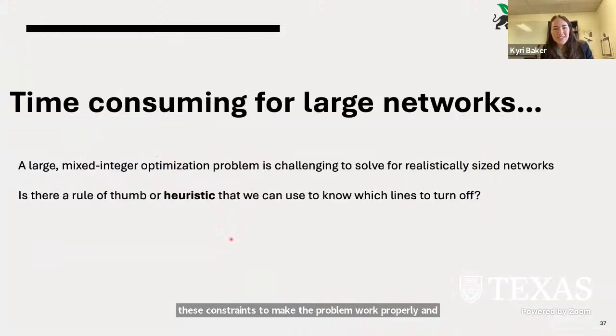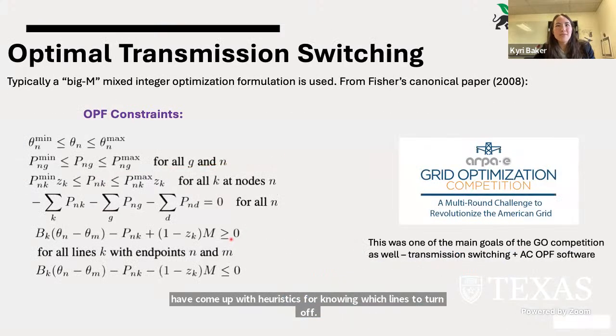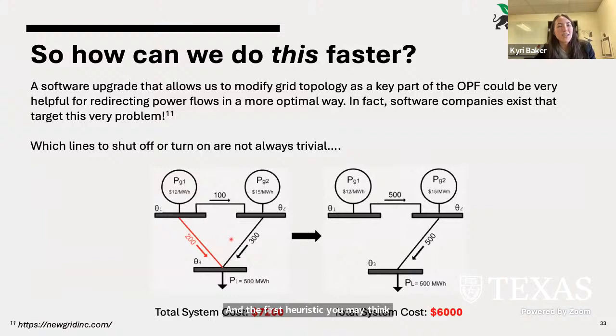Why don't we include this in every single DCOPF at the 15-minute market clearing level? Well, it's really hard to solve this problem. So people have come up with heuristics for knowing which lines to turn off. The first heuristic you may think of, if I just gave you a bunch of examples, you would notice that a lot of times the line that is congested is the one that's removed from the system. If you remove the congestion from the system, it oftentimes decreases the cost.